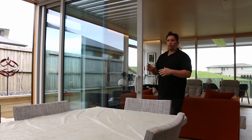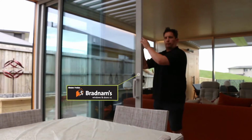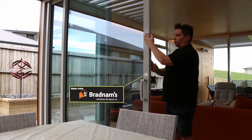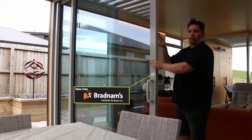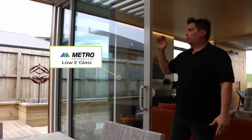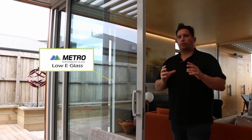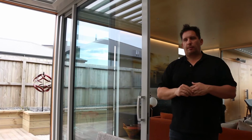You would have heard me banging on about thermally broken windows before. What we've got thermally broken, we've got the spacer through here which stops the cold from the outside condensating through to the inside. Packaged with that, the low air glass, which is the glass system we have here, has huge benefits too. So it's something worth doing some research on. If you wanted to put into your house, I highly recommend it.